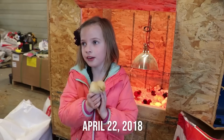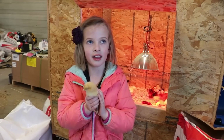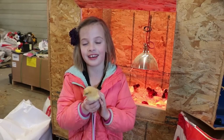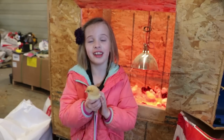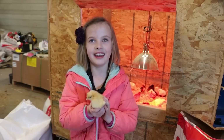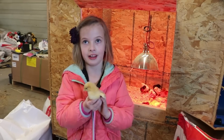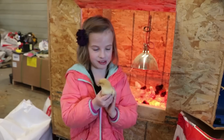Our chicks get ordered, instead of in eggs. And I'm going to tell you how they start out in eggs. So they get sat on by a mom, of course, and then there's this little red dot in the egg, and that's the baby chick growing.